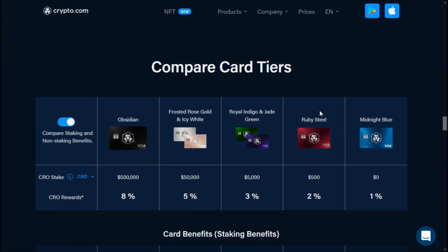Now, pretty much, guys, that's the premise of the whole Crypto.com Visa cards.